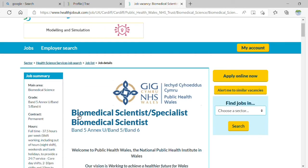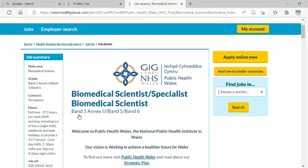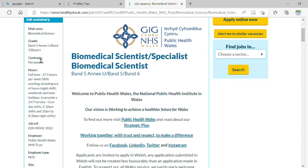Once you click the specific job, all the details related to that job will come up. And if you see here on the left hand side, the job summary includes all the details related to the job you are going to apply for. For this job, the main area is biomedical science, and the grade or band is band 5 or band 6 depending upon the experience. And then the contract type: a job is either permanent, full time or part time. So this job is permanent.